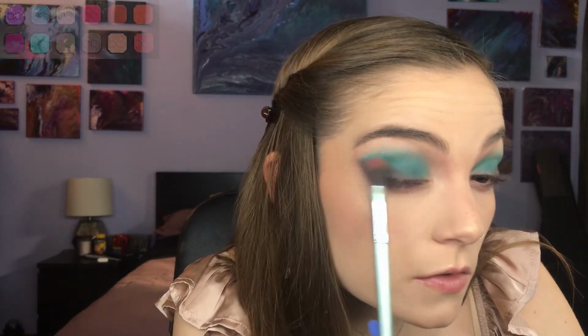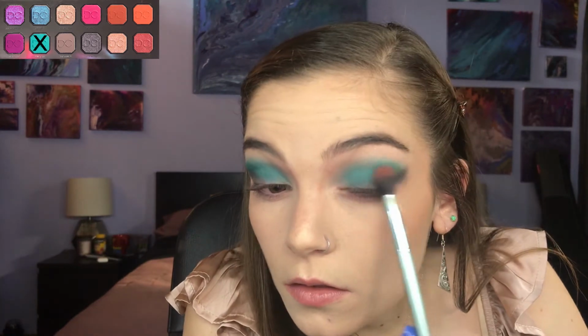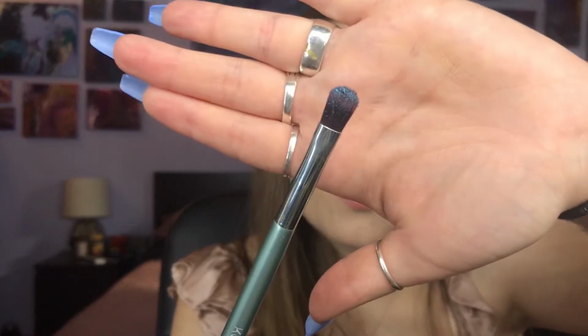Actually going to take a little bit more of the Mystic Ice and just kind of help that to blend. Going into Stargaze. So these shimmers are the same. I am not surprised as the other side. A little bit more hard pressed than the mattes, but not a big deal. It's on my brush. I have a feeling once this goes on the eye, it's gonna apply very nicely, but let's see.